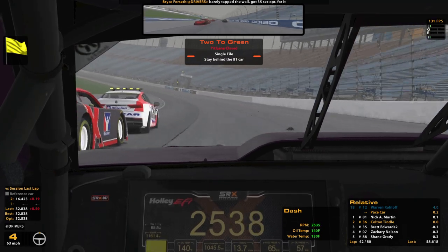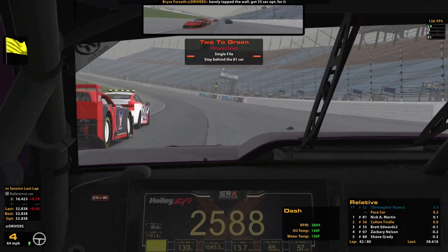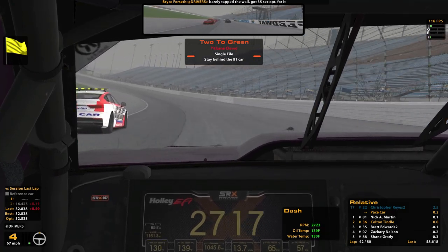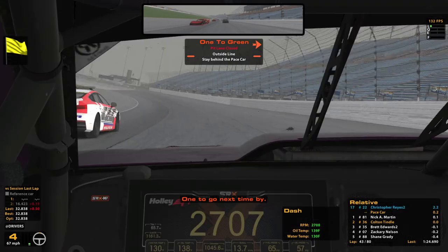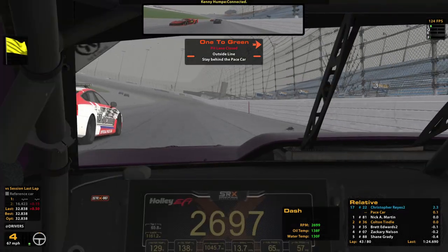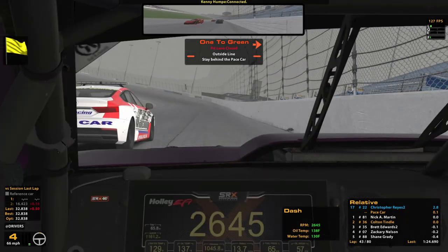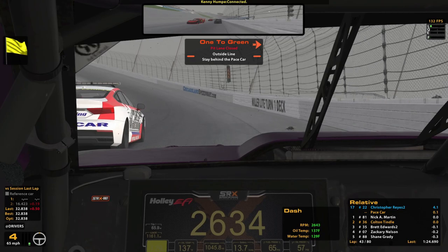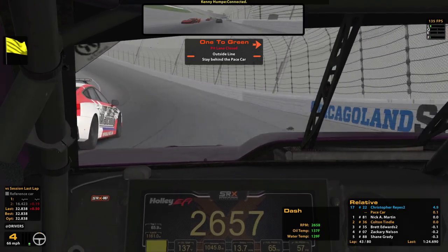Yeah, these cars are fragile, it seems like. Bryce talking about he taps the wall and gets 35 seconds of optional. One to go, next time by. You're on the outside this time. At the end of this lap. And he's back. I wonder if Nick will be able to put him back on the lead lap potentially.